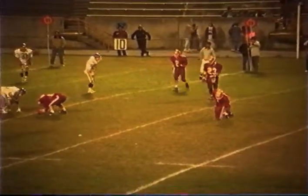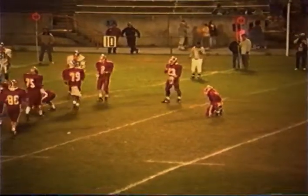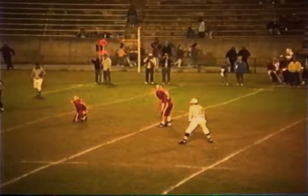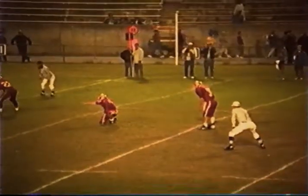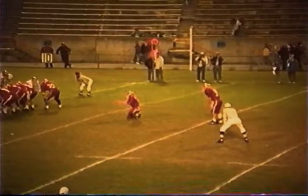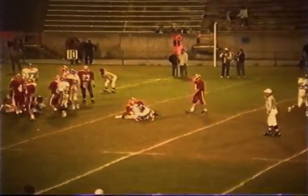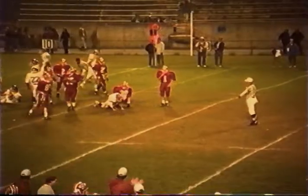Here they come with the fancy-dancy stuff. Ricky from the 27, looking for three, looking to make it 16 to nothing. If the snap is good and he gets a good kick, he can do it. There is the snap from center. It's a good one. The kick is up. It is no good, just off to the right.